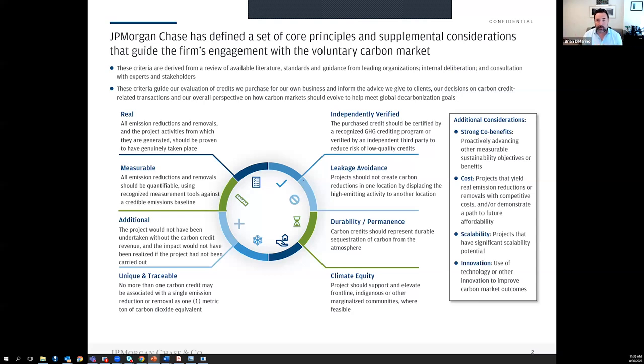We did not, to be very clear, reinvent anything. We're not putting anything out here that I think is necessarily new or different. We collated our thoughts and we did that by looking at existing standards and literature, getting guidance from leading organizations out in the market, internally deliberating about what mattered to us and consulting with experts and stakeholders around the bank and beyond. And we came up with this as our approach. And again, I don't know that it's so important, these 8 specific attributes, as much as it is that a large corporate like JPMorgan put its name out there publicly and said, this matters to us.